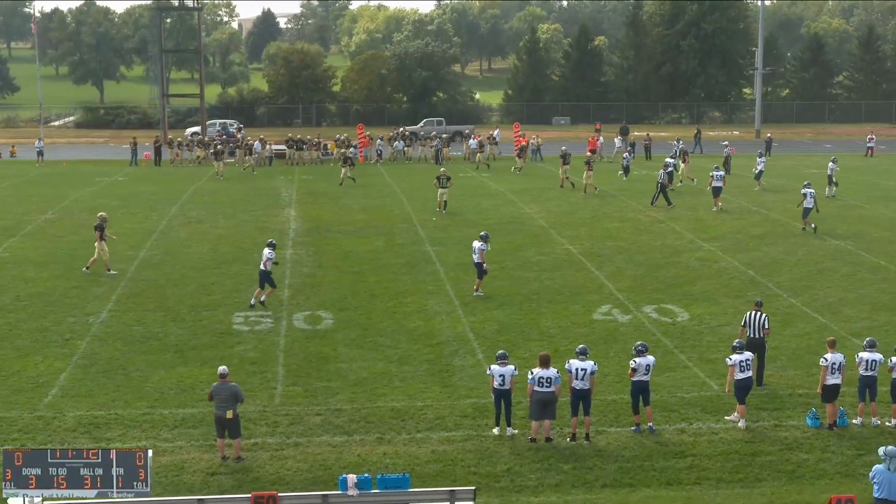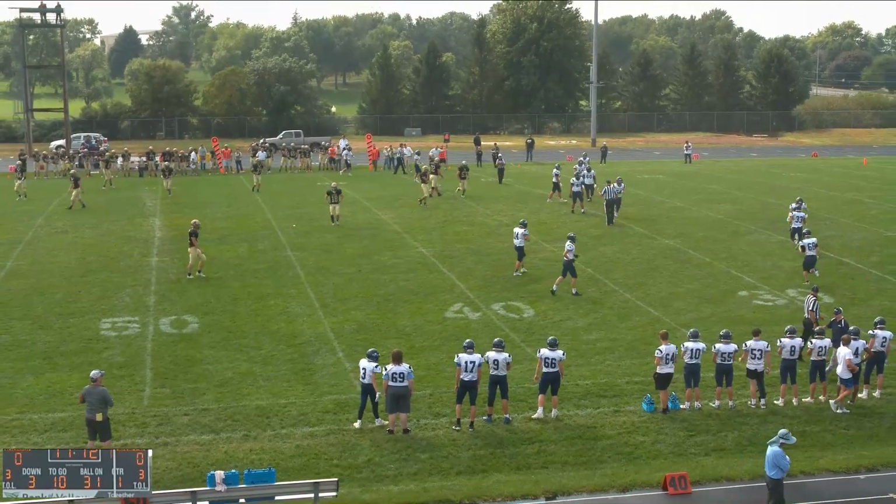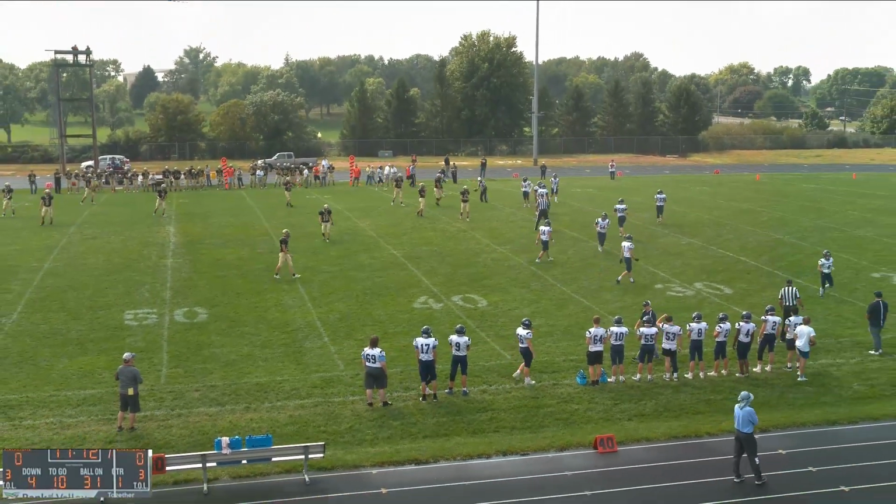Pass is incomplete on the play. That'll bring up 4th down and 15, ball up to 31.